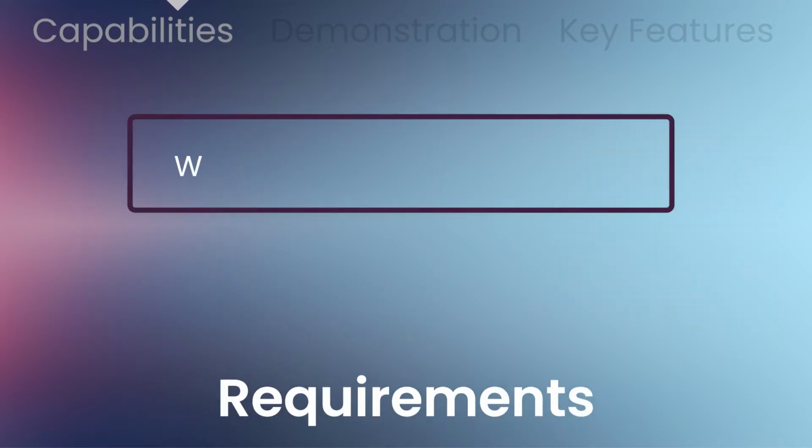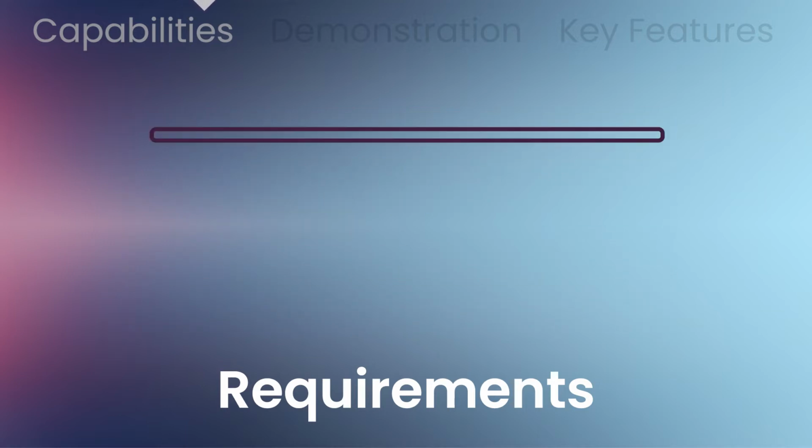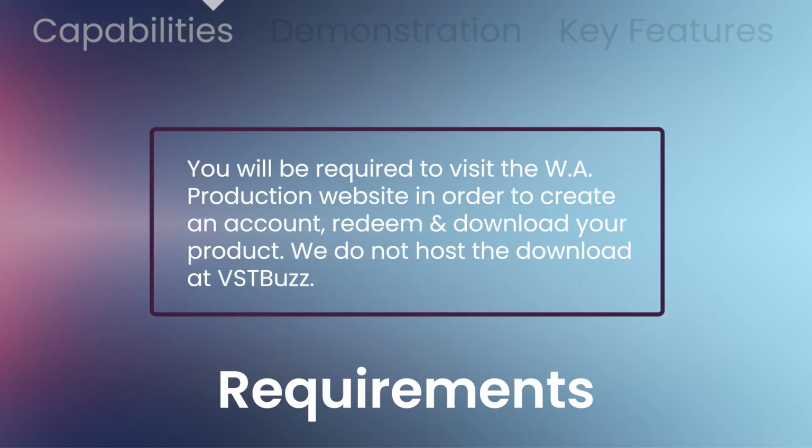You'll need Windows 8 or Mac OS 10.15 or later. VST, VST3, AU, and AAX are supported. You will be required to visit the WA Production website to create an account, redeem, and download. We do not host the download at VST Buzz.